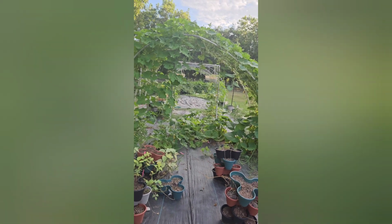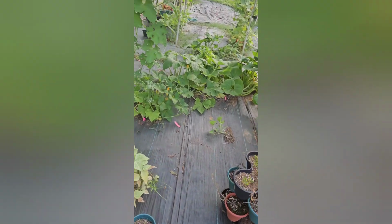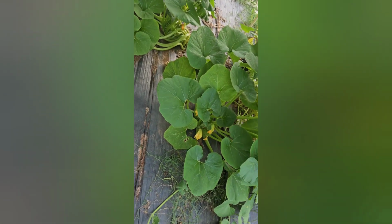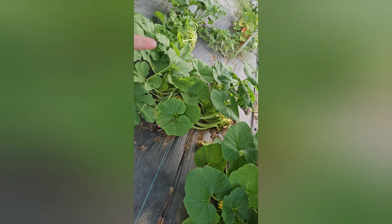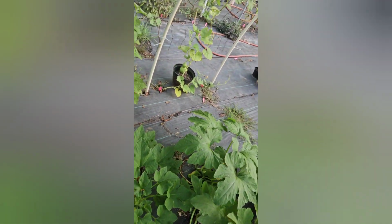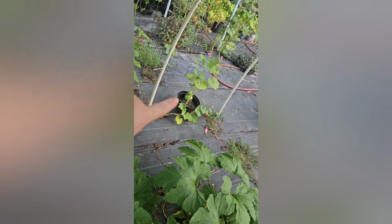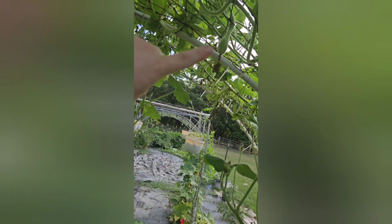I'll have to look and see what those are. And then as you're walking into this, we have squash underneath here, some different types. That's squash. This is another type of squash. And then these are our patty pan squash. You can see we have a Birdhouse Gourd there. And then whatever this is, it's covered in fruit. And then here's a little baby Serpent Gourd. That's not how you pronounce it again, but I have a hard time saying it the proper way.